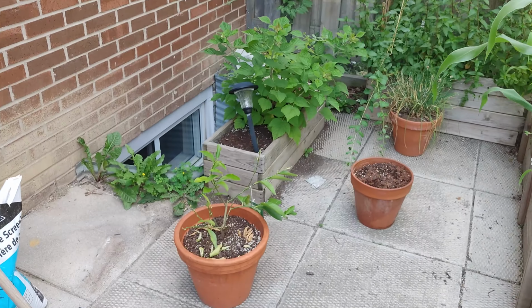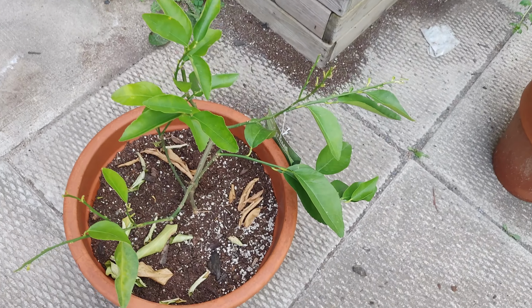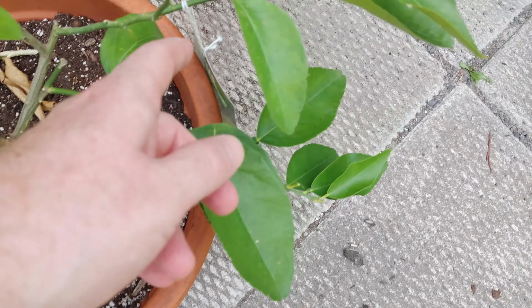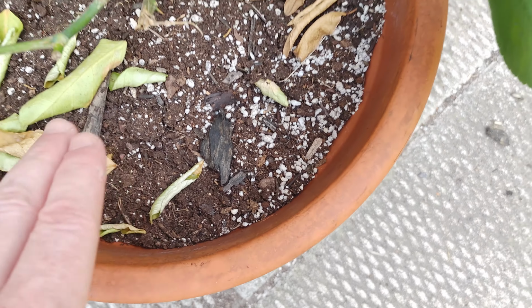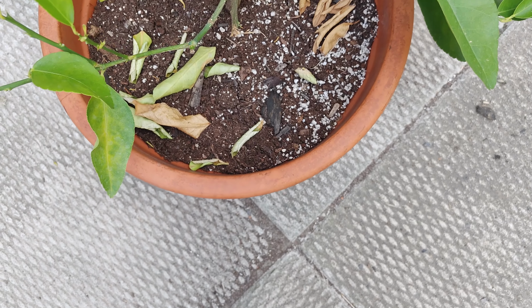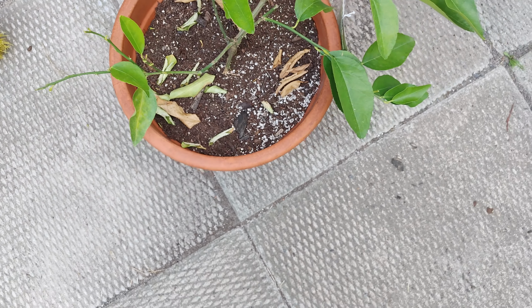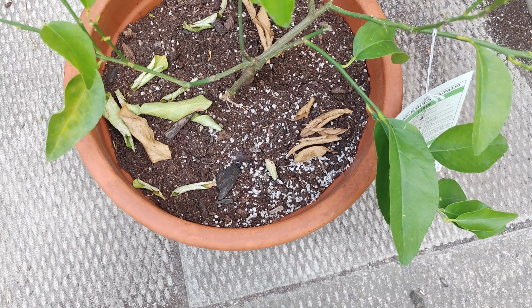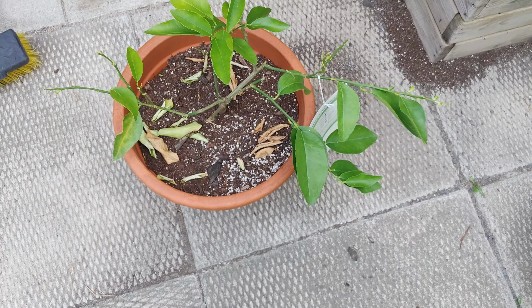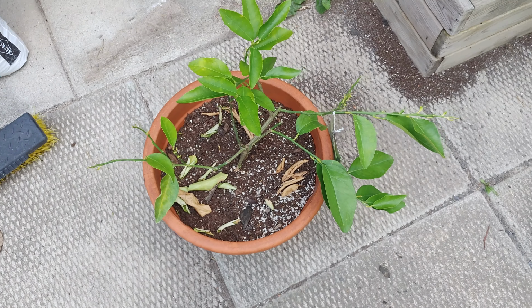And something else that's not doing too good, because I repotted it and it's nice and stressed, but I'm seeing some new leaf growth, so I think the plant is doing okay, and that is the lime plant. So I've moved it, made sure it's getting a bit of shade so it doesn't dry out as quick, and obviously I need to keep on removing those leaves, but hopefully it'll bounce back.